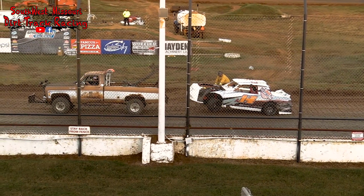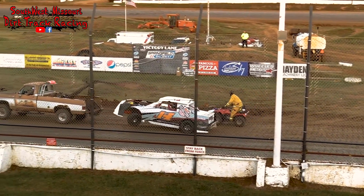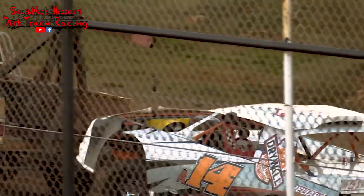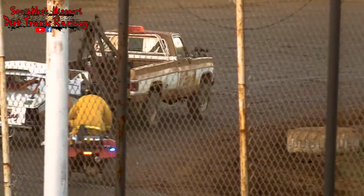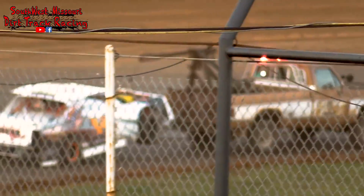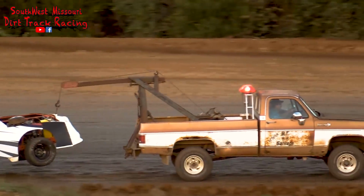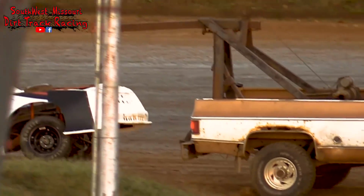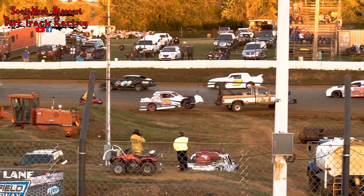I was just getting ready to say, the hood don't stay on the top of that car. But Buddy Owens holding on to it, trying to make sure it does stay on top of that car. And they'll make the wide turn over there, take that car into turn number 3.